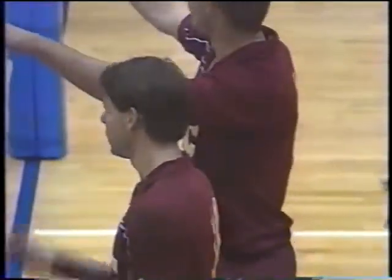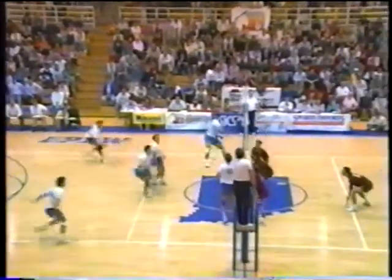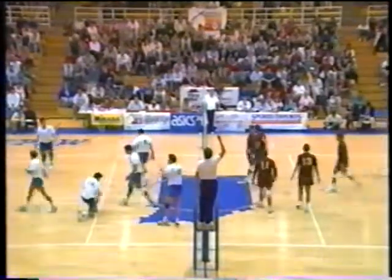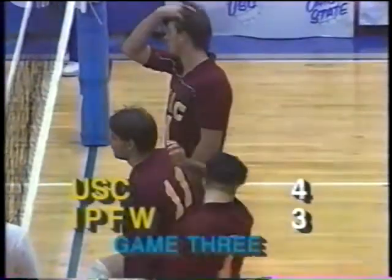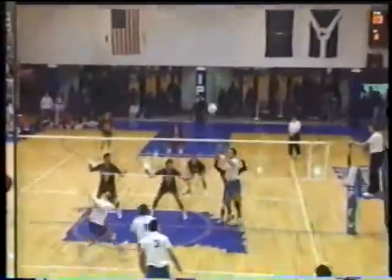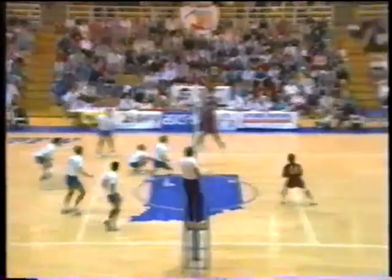Got Lloyd Ball in the front row now. Let's see if he attacks the second ball here. Nice coverage by Almodovar. With a lucky coverage, USC leads game 3, 4-3 over IPFW. Here's a replay of that last shot. He swings and then he covers it up, and no one goes for it. Mooning out of the backcourt, the A position.